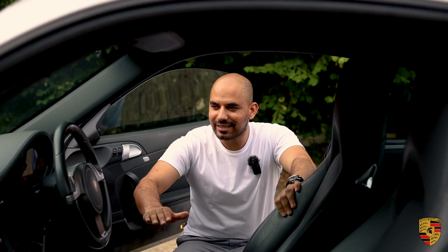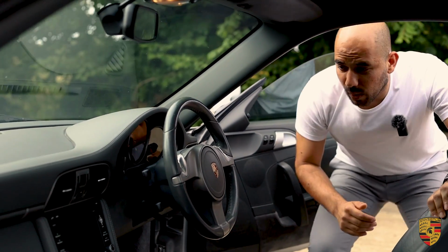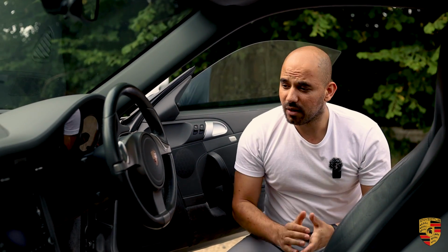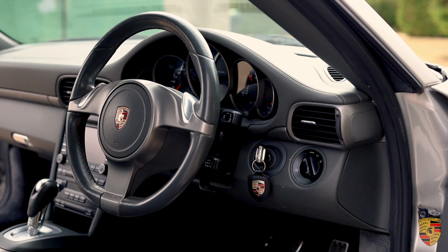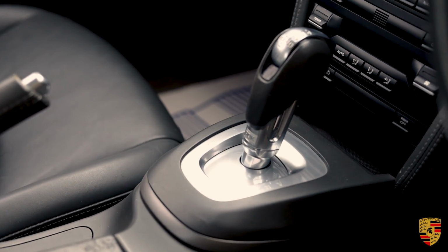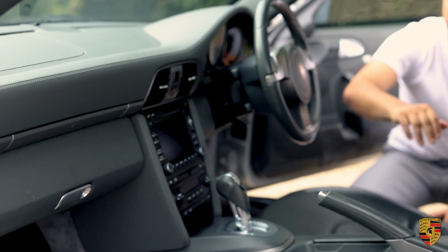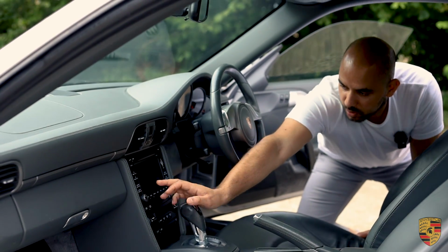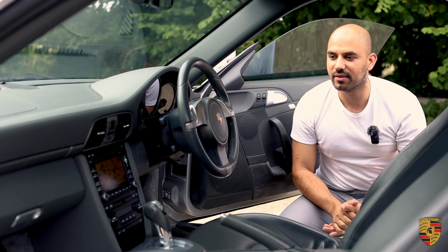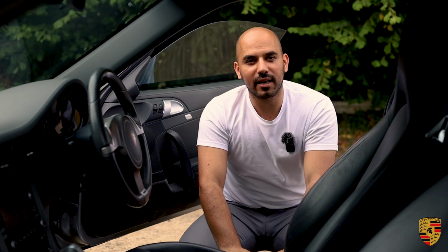This is also extended leather, as you can see from the stitching here on the dash and from the back as well. It's finished in this beautiful grey leather on the inside with a smooth leather steering wheel. It's got the cruise control. You've got the PDK gearbox, which was a circa £2,000 optional, and you've got the button for the sports exhaust. And if you press this, you actually switch on the PCM, which is now touch screen, and you've got mobile Bluetooth connectivity, as well as access to the maps. This is currently done 80,000 miles.